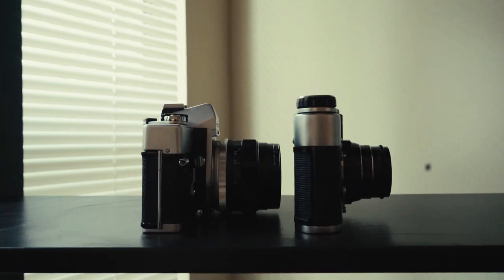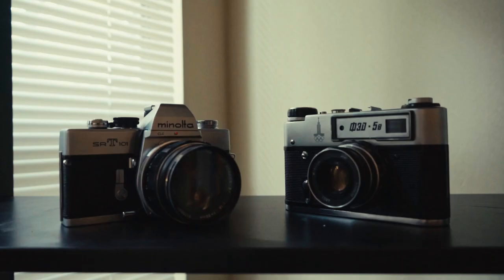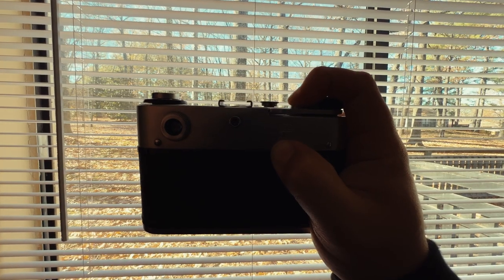This is a bit hard to grasp without seeing it in action, so I'm going to put a video or picture example on screen of exactly what this looks like. Because of this magical nifty focusing system, the cameras can be a lot smaller since there's no big mirror in the middle of it to let you see through the lens. Rangefinders are also much quieter than their SLR counterparts because, again, there's no big mirror slapping down, and this makes them a favorite among street photographers.